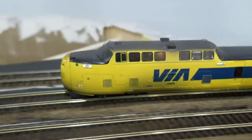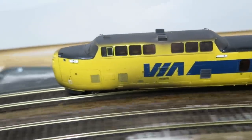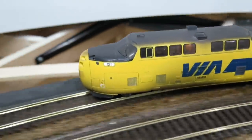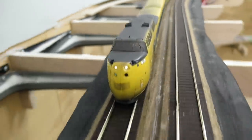And that model operated okay in terms of navigating curves. But the motors and gearboxes were a disaster. It did not run well. It was an unreliable model.